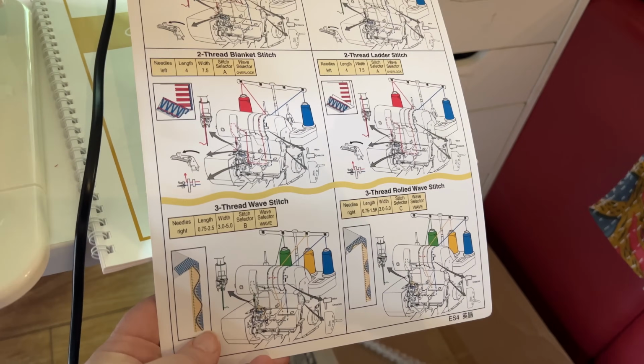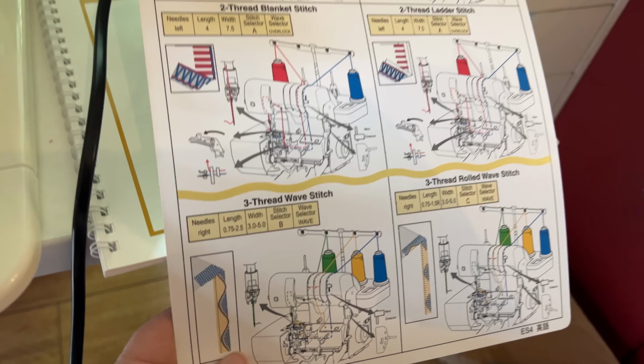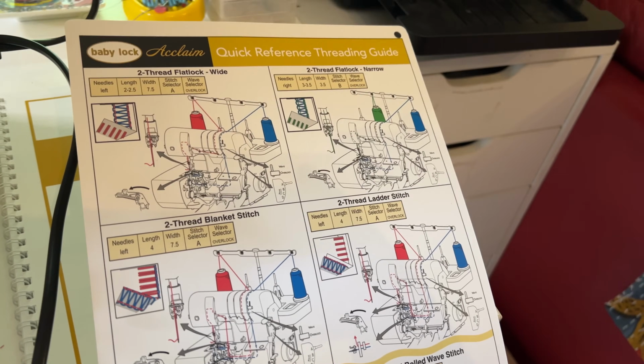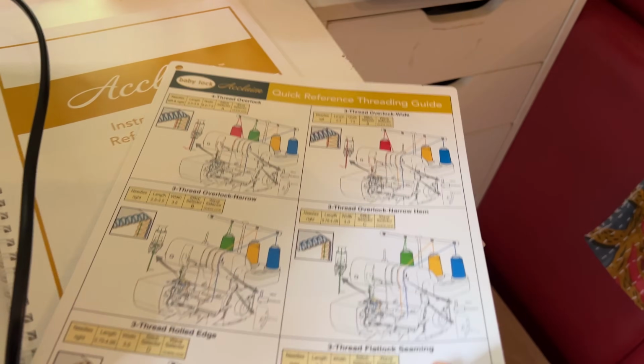All the quick references and everything it can do, it does have this beautiful wave stitch, a lot of great features, especially for bag making as well, but really excited to get started on that.